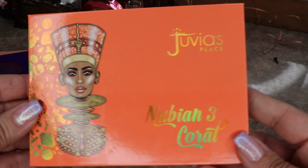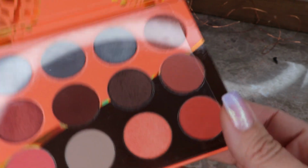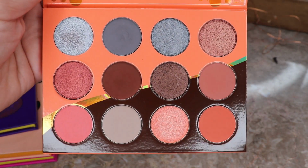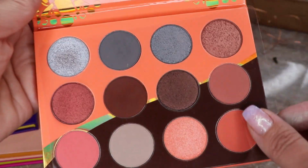This one I have used. JBs Place Nubian 3 Coral. It's very pretty. I did a great cool toned, sort of smoky look with this, and I'm looking forward to using it more. It's great. Good quality. Interesting color story too.